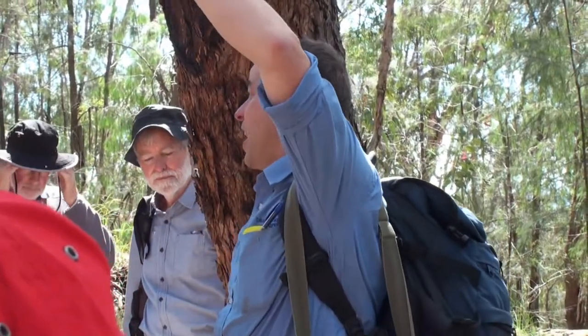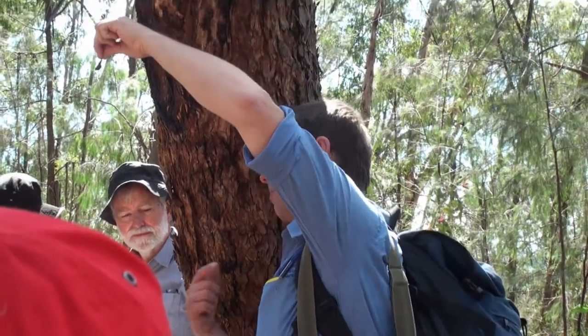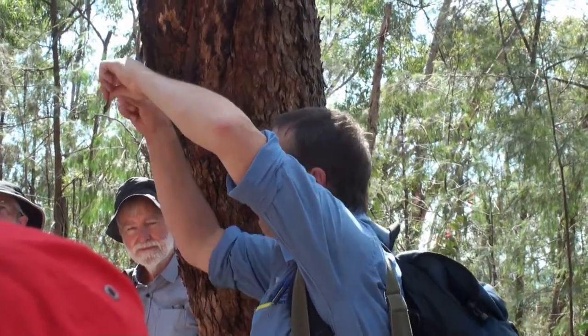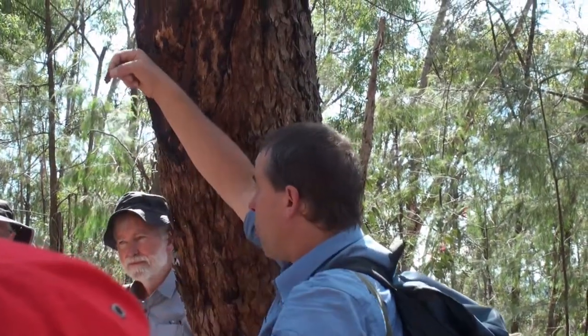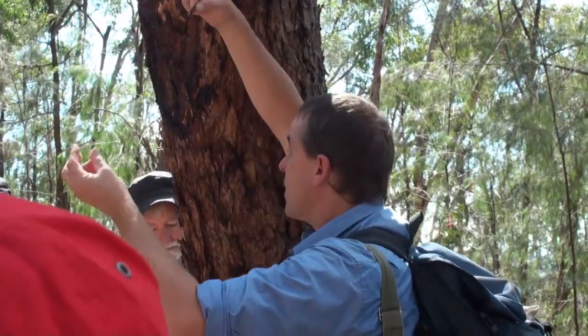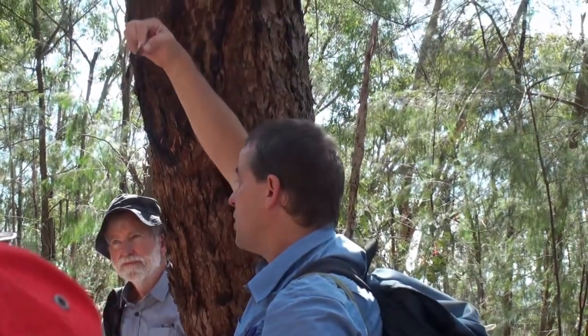Kino is a bit like tannin, but it's like a super version of tannin. So kino is really, really strong. I wouldn't eat pure kino or pure sap, but in the old days, they used to mix this with water when people had dysentery or diarrhea. They would go to bloodwood trees or similar type eucalypts, get the sap, mix it with water, and it would put a lining on people's stomach. So it would settle them down if they had dysentery or diarrhea.